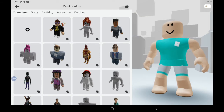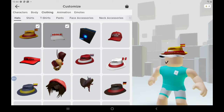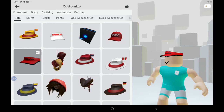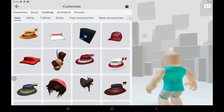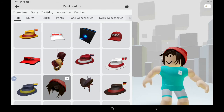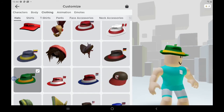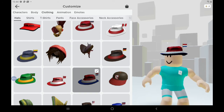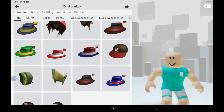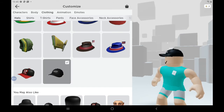So next, we are going to go on to hats. I've got this hat, it's a bit stupid, this visor, this Roblox, like, head, another hat, this another Roblox visor, this, like, night helmet, another hat flag, like, country hat. I've got this one, I've got this, and I've got this. Then we've got this, then we've got this, this, we've got that, and that's the hats.